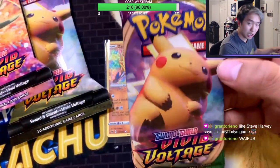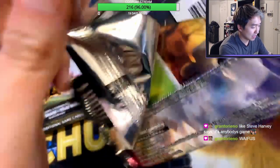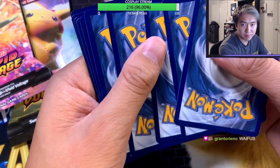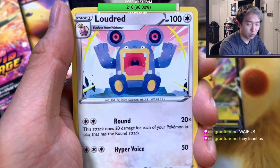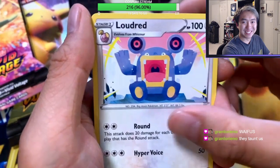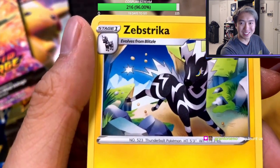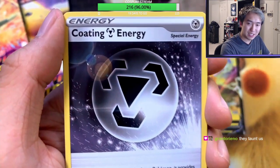All right, another Chungus Pikachu. We're just getting all the Chungus Pikachu packs. It's funny. All right. Let's open it up. Throw away the code card. Bring out the pack. Forward to the front. Leaf Energy. Loudred. I know, they're taunting us so much right now, for sure. For fucking sure, dude. A Zebstrika. Gotta love the happy little tail right there, and I just love it. It's just a zebra, you know, electric zebra. So, good shit. Coating Energy.